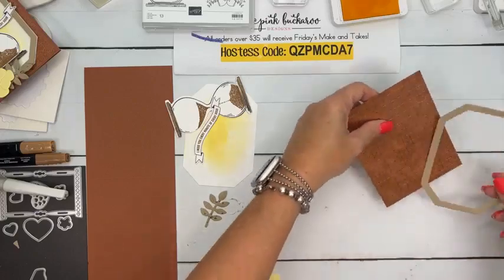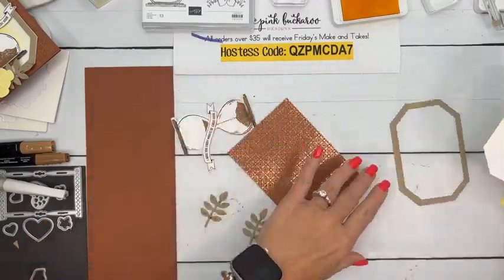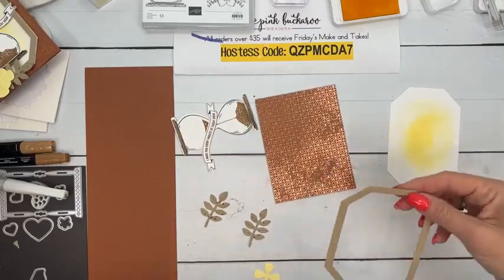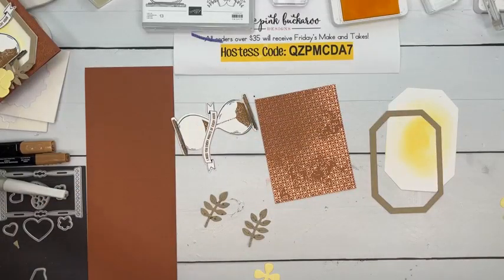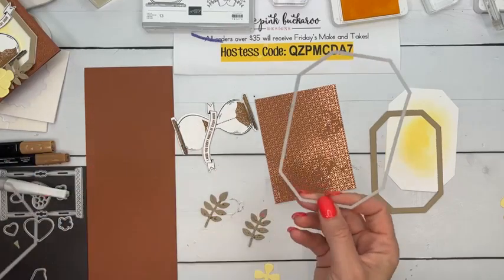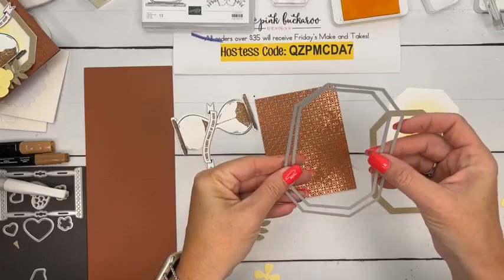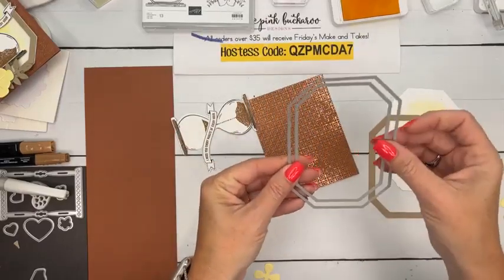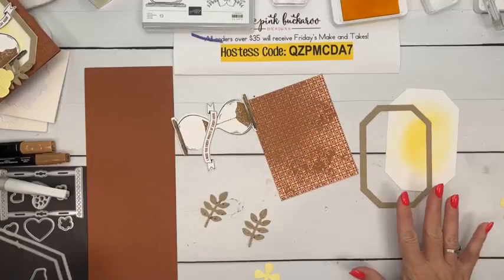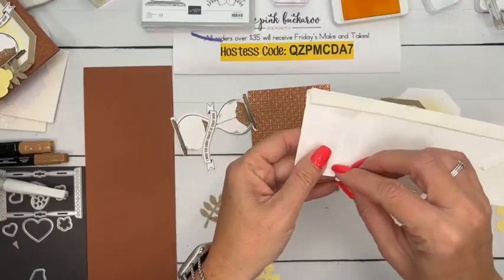So the frame on here, here's the large country corners shape. And I took, let me just show you, if you're a visual learner, you might want to see this. I took the largest and the second largest, and I cut out a frame like that. Now you'll have this inner piece right here that you can save and do something else with, but you'll also have this frame.